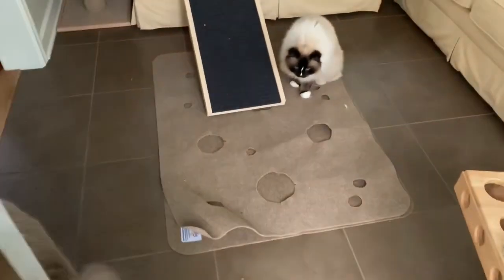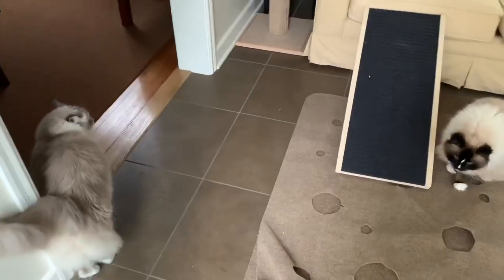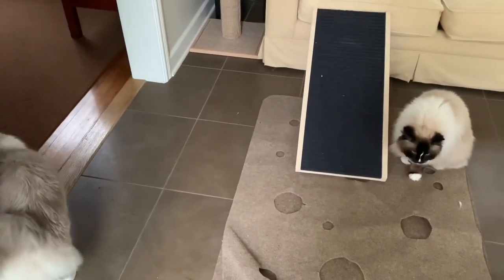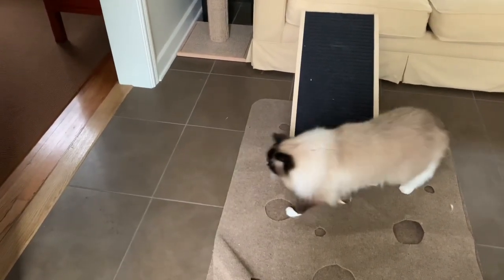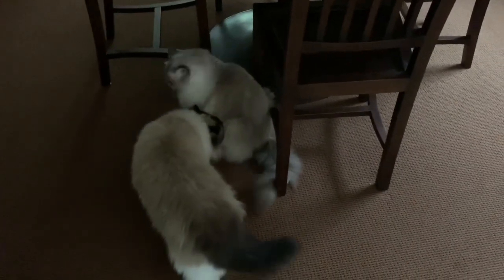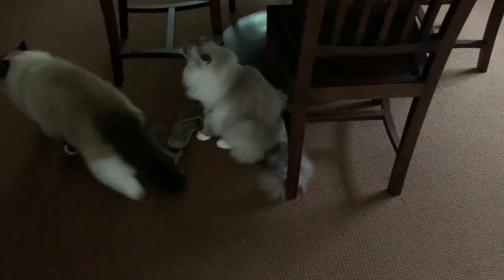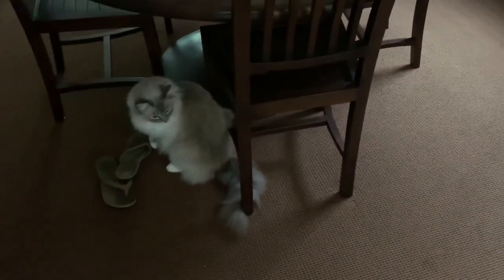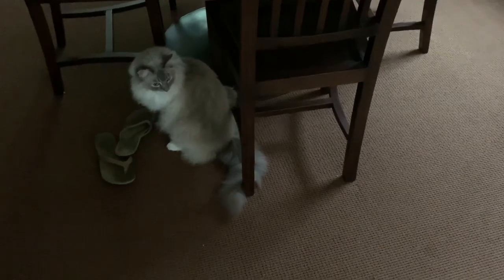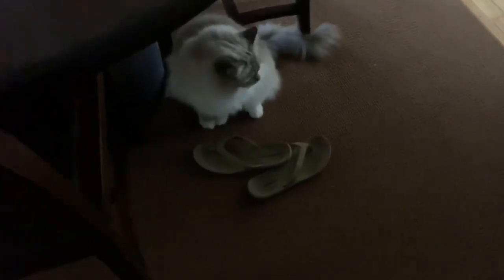I find the best cleaner to be either vinegar and water, soap and water, or maybe 10% bleach and water. But I hate to even say that because I don't even have bleach in my house. I would use 10% bleach in a really, really unique situation. I can't even think of something right now.